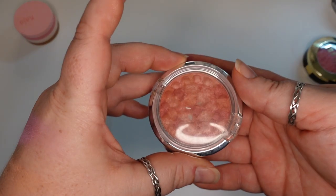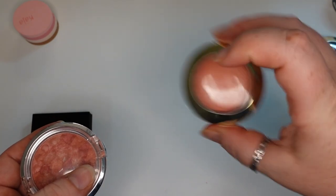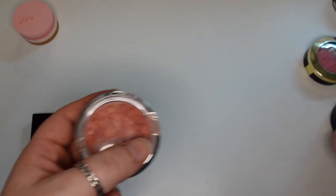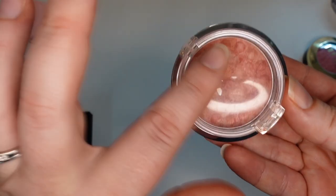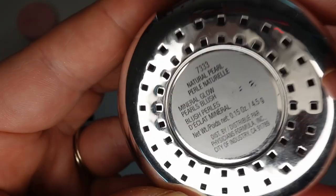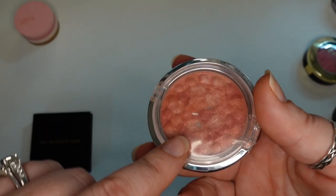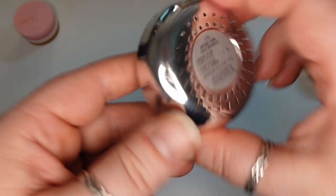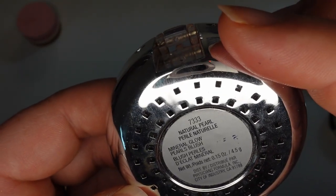Okay. So this is a Physician's Formula. So when I started to branch out after using the Milani Luminoso for so long, I went to the drugstore and got myself a Physician's Formula. I'm pretty sure I've rubbed off all the lettering on this, and it's the only Physician's Formula blush that I have in my collection, and I'm pretty sure that they don't sell anything that looks like this packaging anymore. So this is the Mineral Glow Play Blush in the shade, I guess it's Natural Pearl.